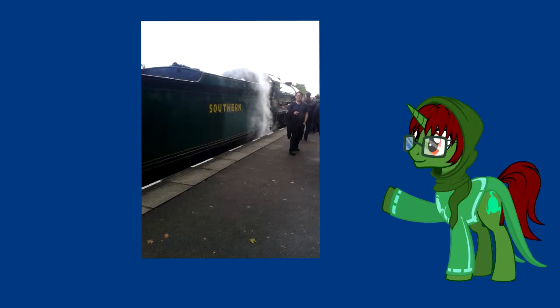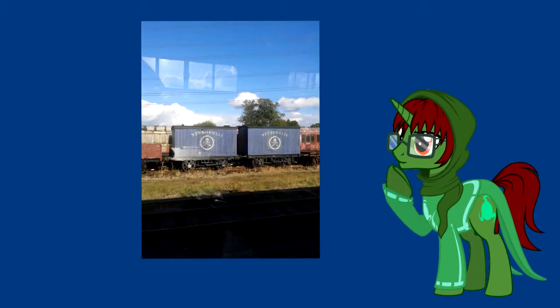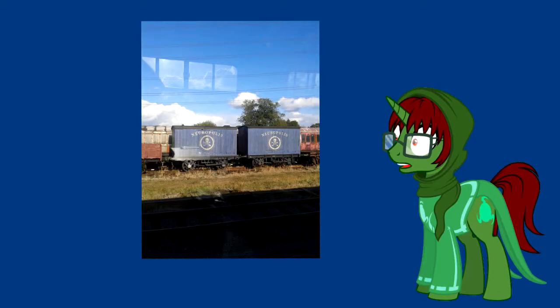I got off at Leicester North and got a nice cab photo of Sir Lamiel, the crew hard at work preparing for the journey back, and Upton on the way back with his two mineral vans with the words Necropolis on the side. I had no idea what they were supposed to be carrying, but needless to say the skull and crossbones didn't leave much to the imagination.